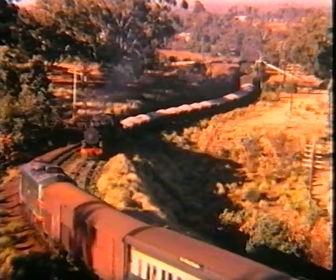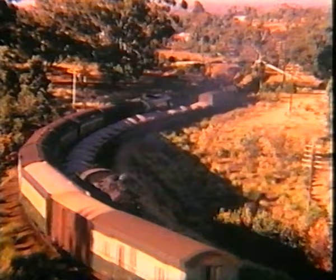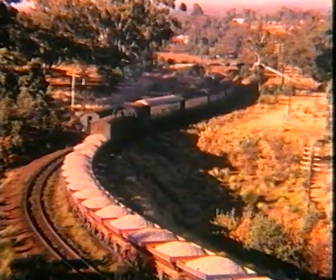Early morning lights, the Perth-bound express from Kalgoorlie passes the goods train. The steeply graded line over the Darling Ranges caused many eastbound trains to be banked by a locomotive in the rear.